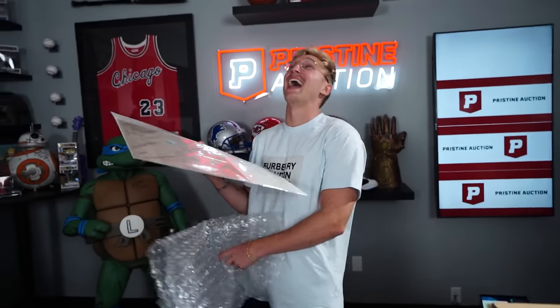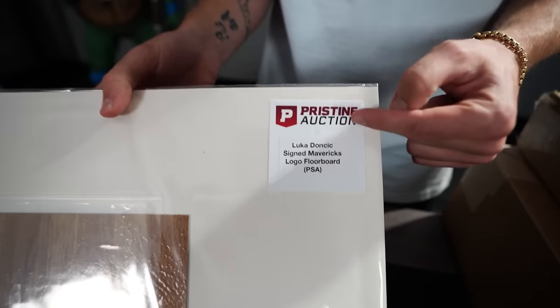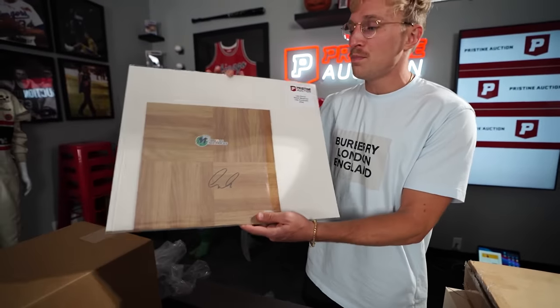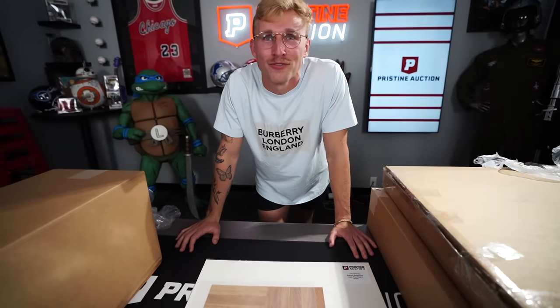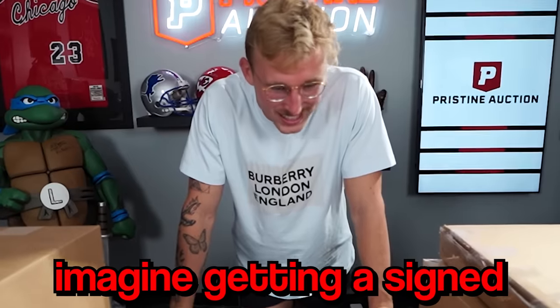No way! Dude, what? Luka Doncic, Dallas Mavericks, signed floorboard. This is an old piece of a Mavericks court. Dude, the NBA could do way cooler stuff than the NFL. Are you kidding me? Imagine getting a signed piece of the turf. That was box one.